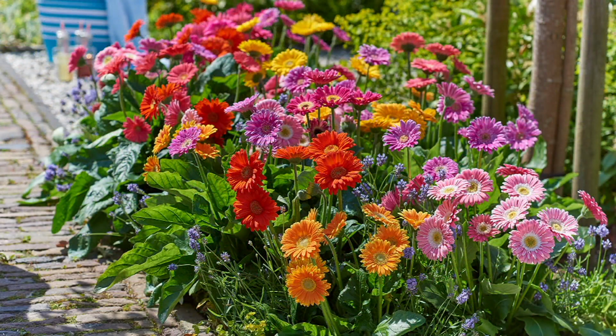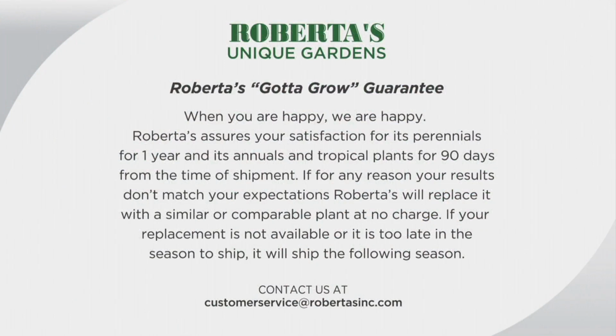Beautiful. With Roberta's and QVC, we really want you to be happy. So we have a Gotta Grow Guarantee. Yes, when you're happy, we're happy. So we will assure your satisfaction for our perennials, which is what these Gerber Daisies are, for 1 year from the time of shipment. So for whatever reason, your Gerbers don't look exactly like you wanted, give us a call because we want them to be their very best.